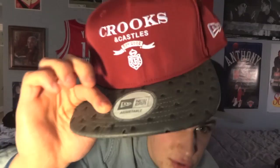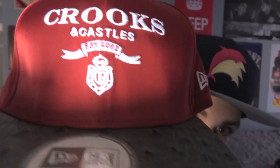It's a New Era adjustable. So Crooks and Castles right there. And then there's the ostrich strap on the back. This does fit my head a little weird. I'll let you guys decide though if you want to purchase it. Just kind of see how it looks on me. See, it's a little more flat on the head, which is a little different, and it's kind of hard to wear backwards. So I would suggest wearing it front if you're gonna get it.